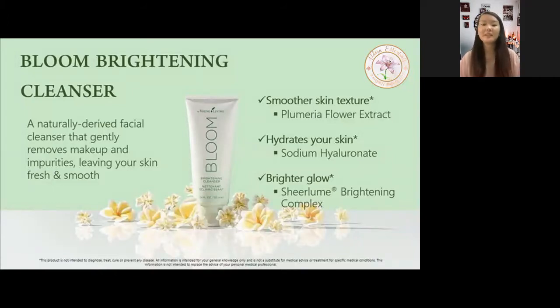This Bloom series is targeted mainly at brightening the skin tone, and especially during the circuit breaker period, we are all at home, so the skin is more prone to dullness. And I realized when I use this series, my skin is getting very supple, very firm, and it just feels good overall.